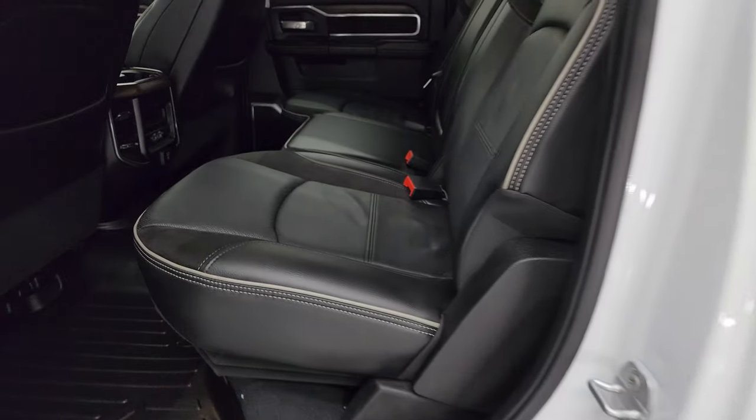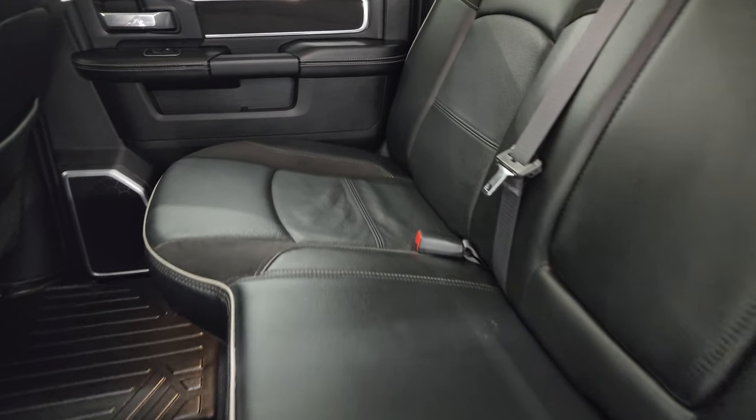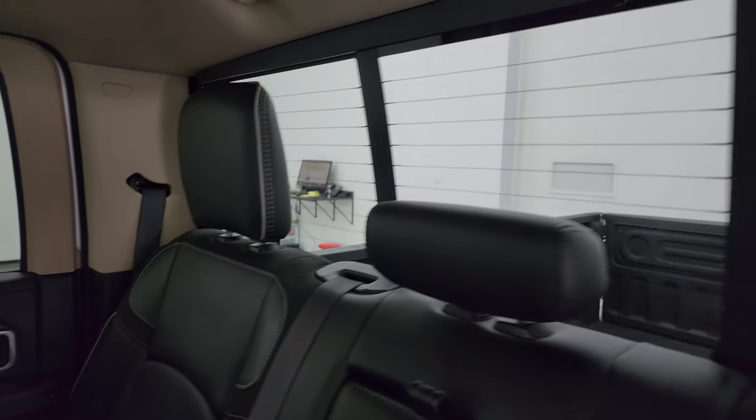We'll take a quick look at the back seats. They are just as clean as the front seats, no rips or tears back here. Does have the LATCH child safety system for any child car seats you may have. Power sliding rear window with the built-in rear defrost.